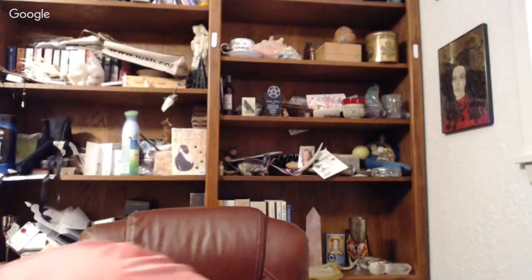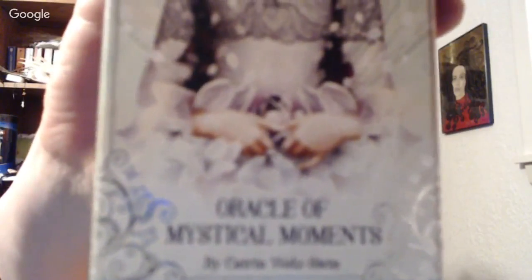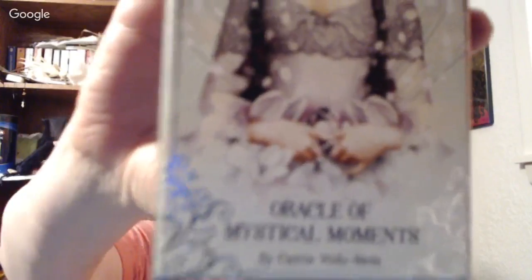So we're going to be looking at, I moved it because I did there it is. Once I do the hello this deck, then I move it off to the side. We're going to be using this deck for the Oracle. Oracle of Mystical Moments.